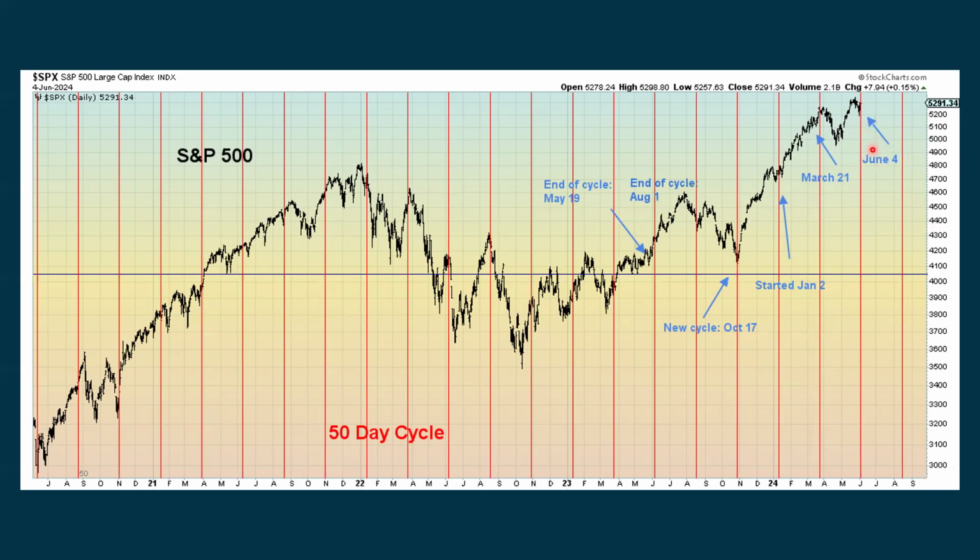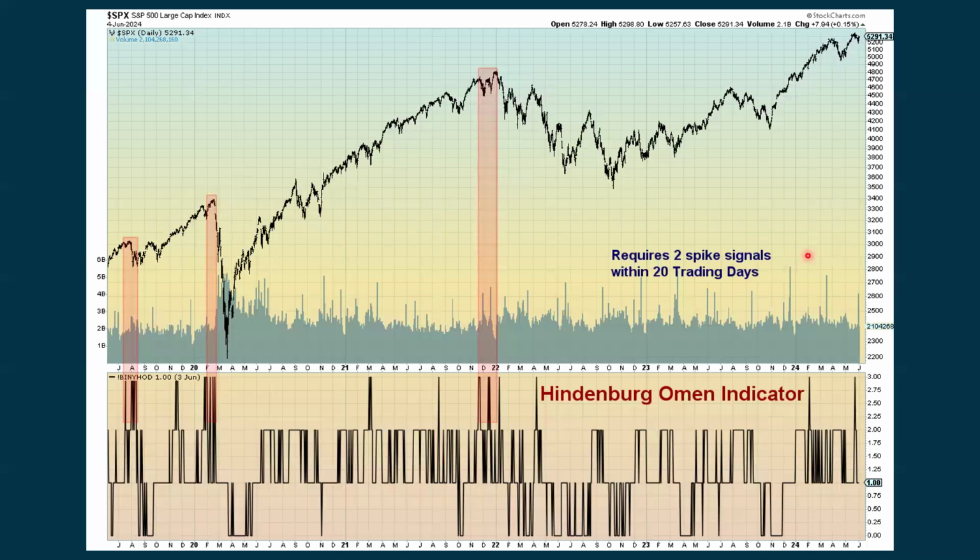Again, I use these more for informational purposes. I would like to be able to use cycles in a more definitive manner, but it seems like once you find one, they end up falling apart fairly quickly. We have not seen a confirmation signal with the Hindenburg omen yet.